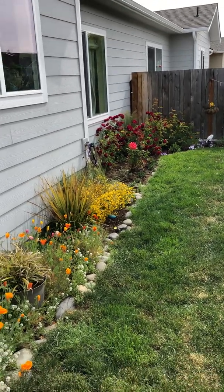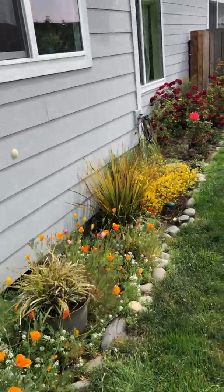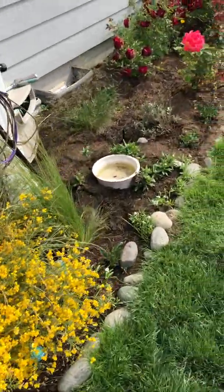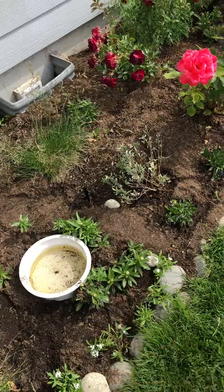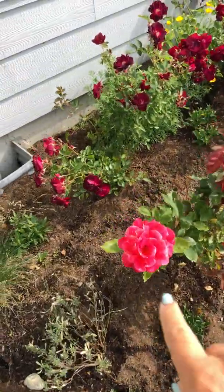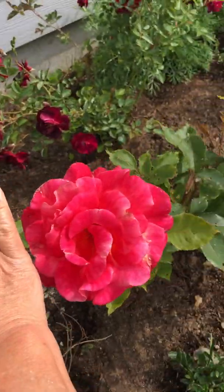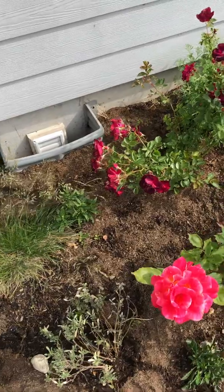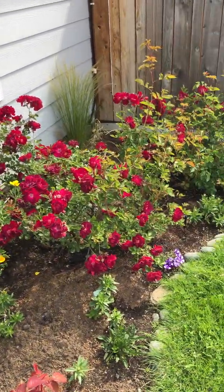Okay, I decided I needed to do another video because the backyard has changed so much in the last week, seriously. The broom is still doing beautifully. The daisies there are getting ready to pop. Look at the size of this rose. I mean, it's that big. It's just huge. And then these silly red roses are just going wild.